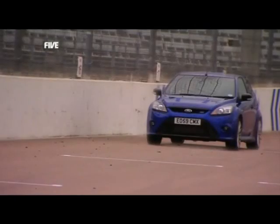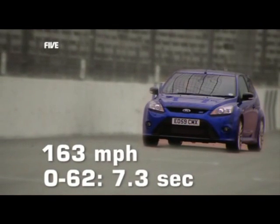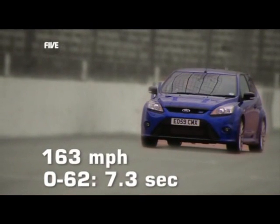Electric car. The latest batch of hot hatches are so powerful, they're more like hyper hatches. But which is best? Well, we gave Tiff and Vic the three fastest to find out. We've got the 301 brake horsepower Ford Focus RS, the most powerful hot hatch on sale.